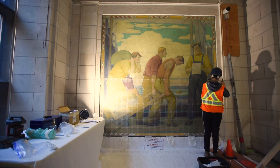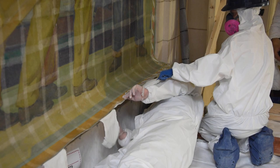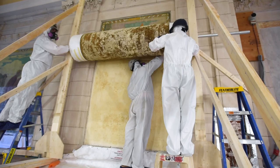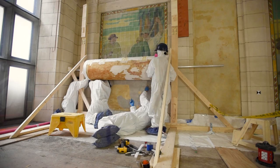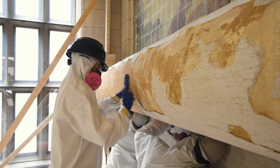The murals are fragile and nearly 100 years old, so a team of fine art conservators based out of Ottawa were brought in to remove the murals without damaging the canvas or paint layers. So the hardest part of removing these murals really was the actual physical separation. These are paintings on canvas that have been glued to a plaster wall. So the actual separation from the wall proved to be quite difficult.